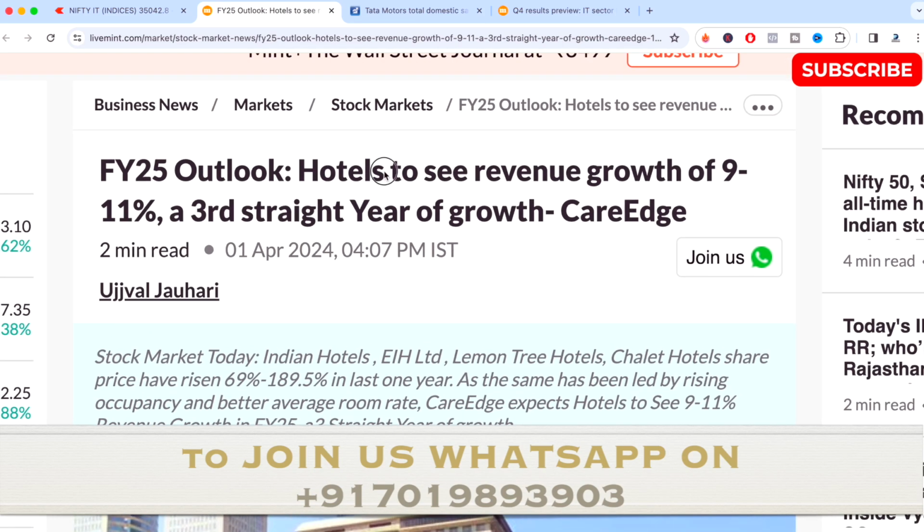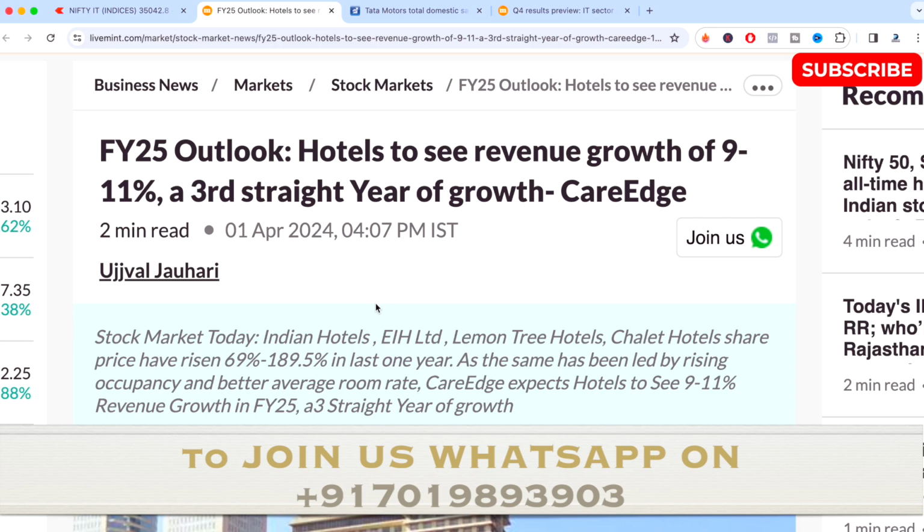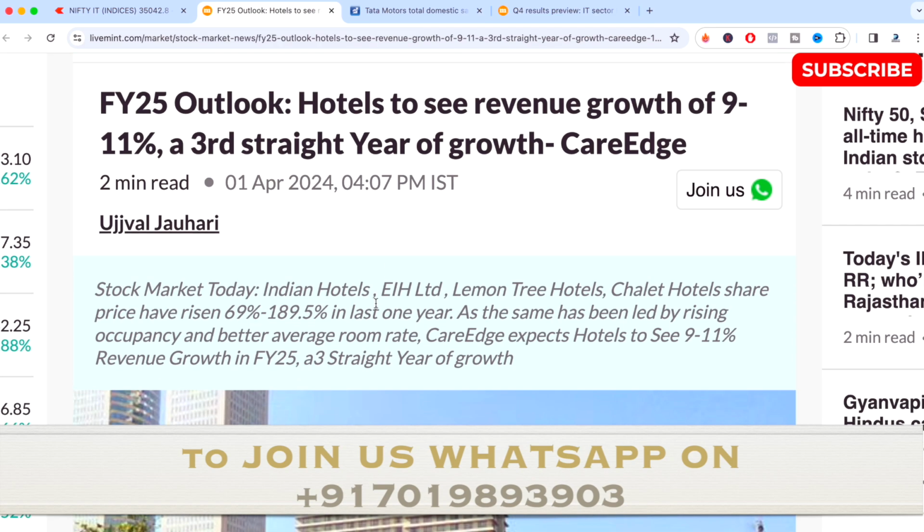Next we have news from hotel stocks. Hotels to see revenue growth of 9 to 11%, a third straight year of growth. So for the last 3 years the hotel sector has been continuously growing. Indian Hotels, EIH Limited, Lemon Tree Hotels and Chalet Hotels share prices have risen 69% to 189% in the last 1 year, led by rising occupancy and better average room rates. CareEdge expects hotels to see 9 to 11% revenue growth in financial year 25, a 3-year straight growth.